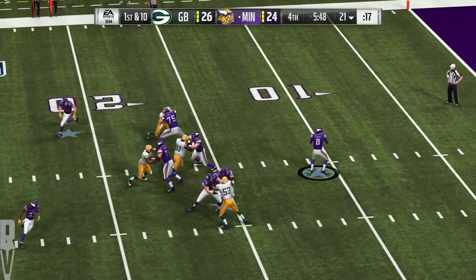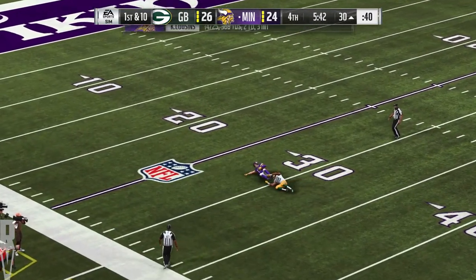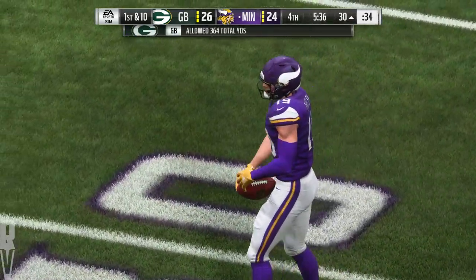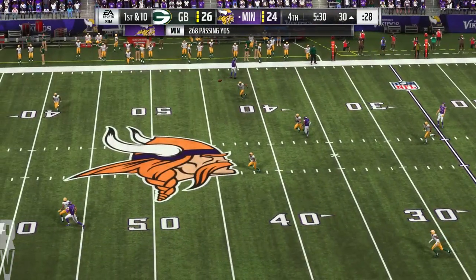Back to it after the pick six. Cousins lets it fly for Thielen. And that's caught inside the 35. A big play there, Cousins to Thielen, and even 50 yards. At this stage, down in the second half, it looks like they just wanted to find a way to get it in the hands of their playmaker, and they did.